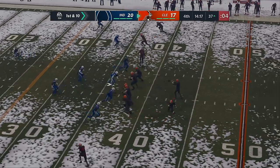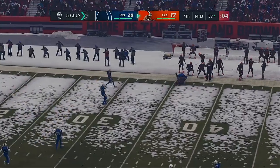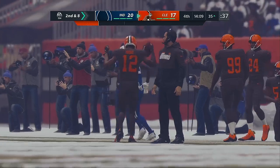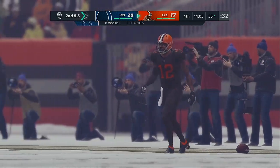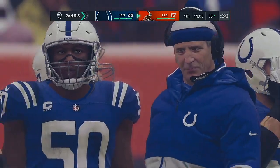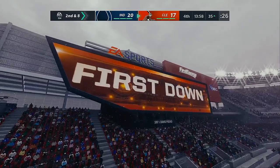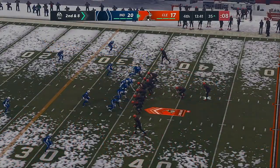A first down throw for Mayfield. He'll get this into the hands of Hodge. That catch good for only a couple. I know many people like to throw to the tight end, maybe in a little flexed out position because he creates mismatches with his size. The slot receivers do the same thing with their quickness, their speed, and their route running savvy. So second and eight here after the pass play for 2 yards on first down.